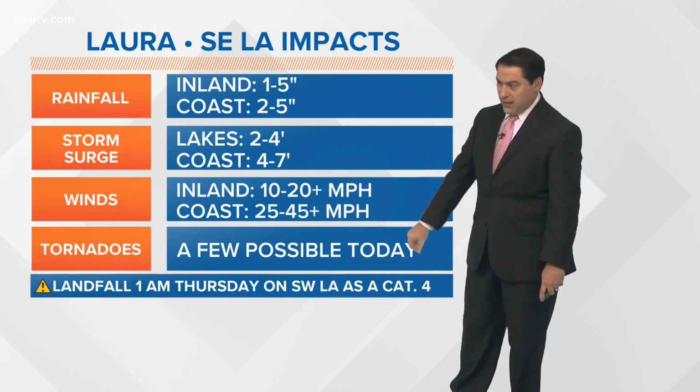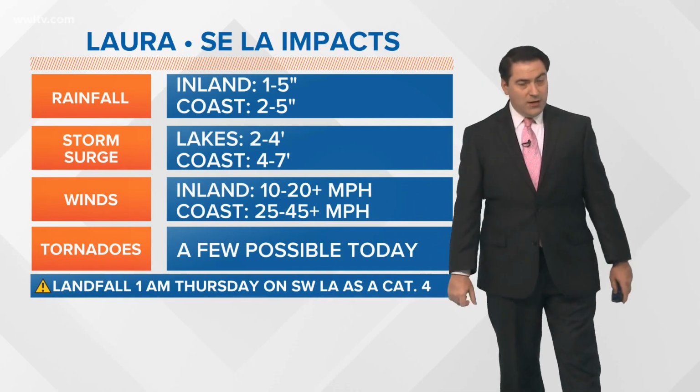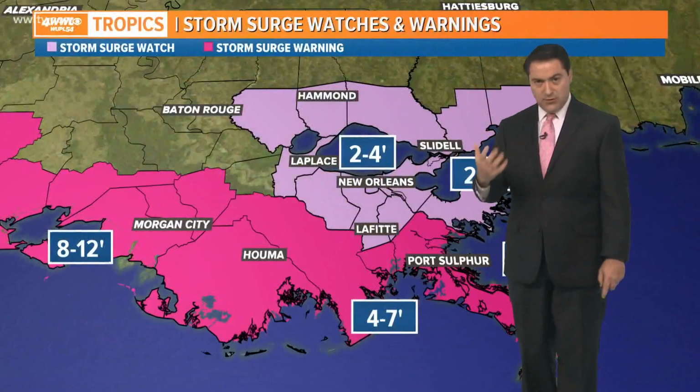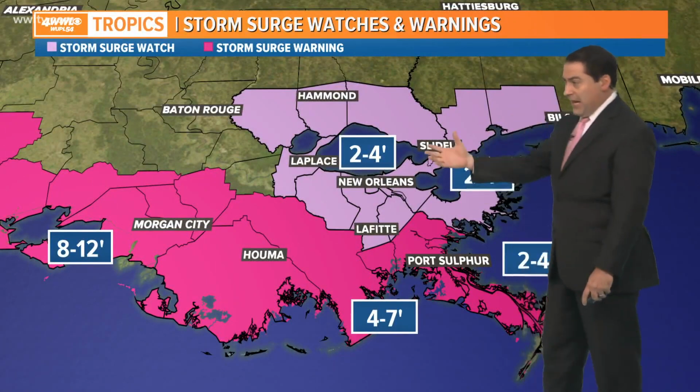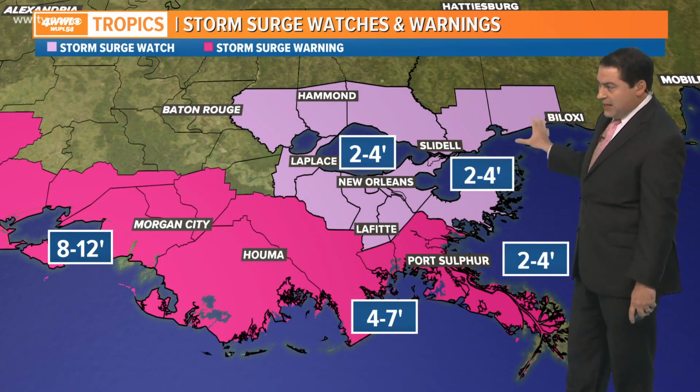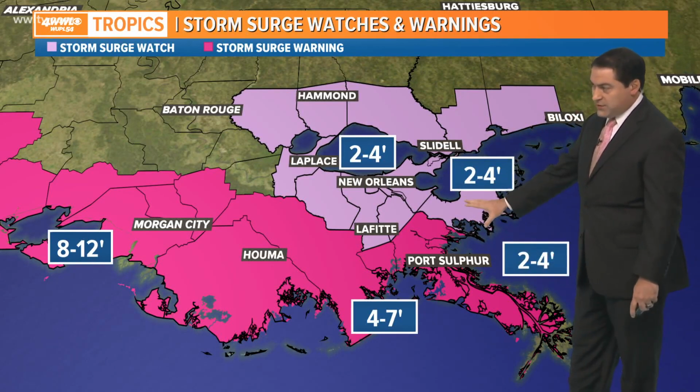We see that on a typical afternoon in the summertime. And again, a little windier there, sustained winds maybe over 40, but we do need to be aware of tornadoes today. Some of these outer rain bands can rotate into little thunderstorms, and we could see a few tornadoes. Again, the surge for us here is the same as earlier today, 2 to 4 from the lakes, Mississippi coast, and the eastern facing shores of our coastline.